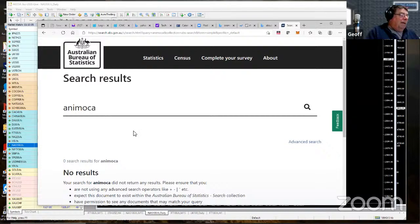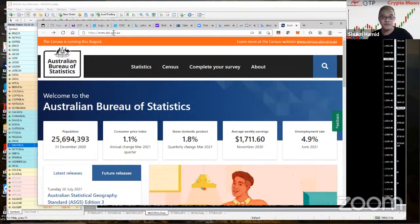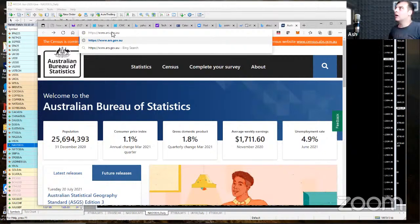Try ABR. ABR, sorry, mate. Investors, equity research. Okay. abrs.gov.uk. No, it'll be abr.com.au, I think. Might be abr.gov.au, I'm not sure. Okay, so you'll find that out for us first.